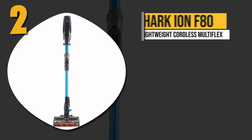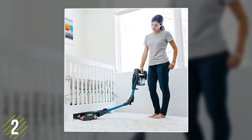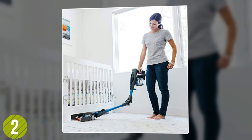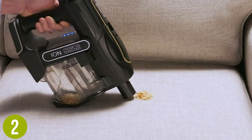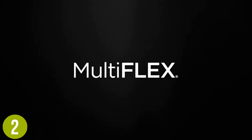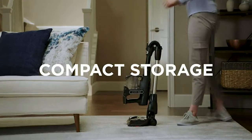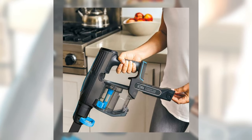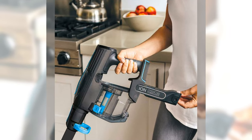Number 2. Shark Ion F80 Lightweight Cordless MultiFLEX. The Shark Ion F80 is designed for rugged, highly efficient work under many conditions. It works well on anything from everyday dirt, office debris, and pet hair, to heavily soiled and high traffic areas. The batteries last up to 80 minutes, which allows you to cover a large area if needed. The adjustable height carpet brush makes it useful for cleaning carpet or floors, and the MultiFLEX technology is surprisingly convenient for cleaning under sofas, beds, and tables. If you're looking for a quality workhorse stick vacuum, this should definitely be on your radar.